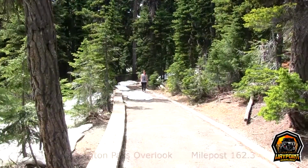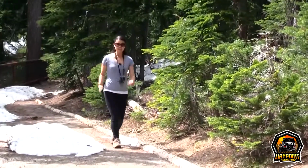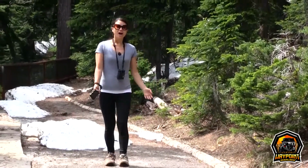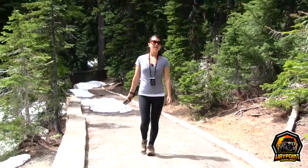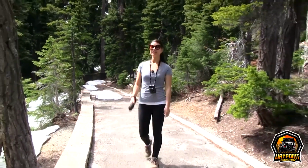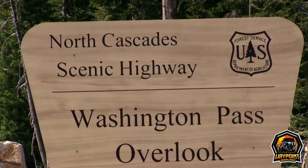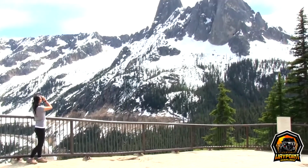So I started out on this journey wearing shorts and wedges, and now I'm in leggings and hiking shoes, which allowed me to trek through this amazing snow on a 4,755 foot pass. I'm ready to look out at the overlook and see what's in store. If you're going to take a trip on the North Cascades and you're only going to stop at one place, make sure to check out Washington Pass Overlook and the Liberty Bell Mountain. It's such a beautiful sight.